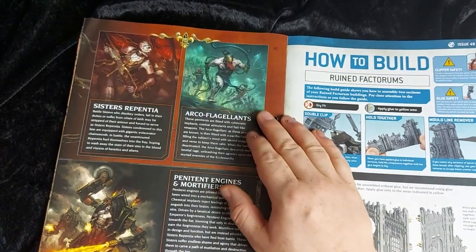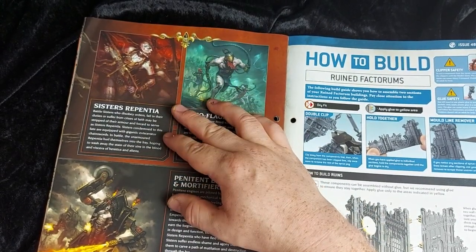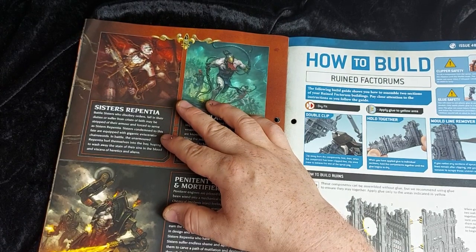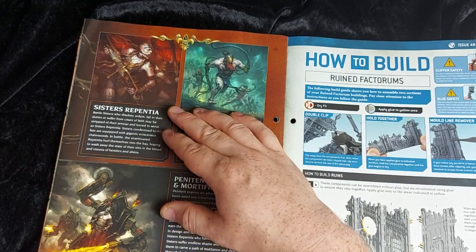And on the back we have the different types of the Penitents. So the Sisters of Repentia, Battle Sisters who have their armour stripped, given massive eviscerators, and are thrust into the enemy by the Repentia Superior.